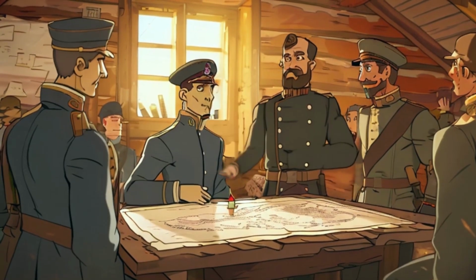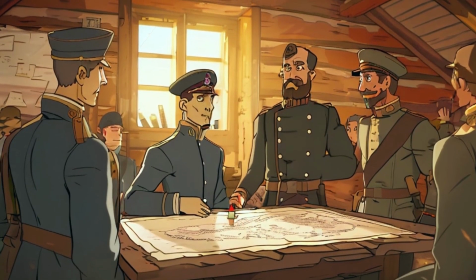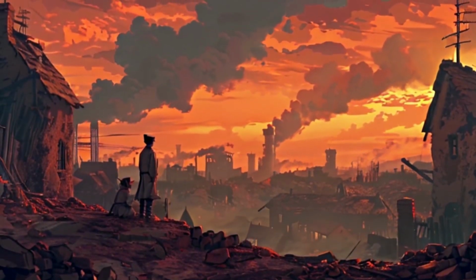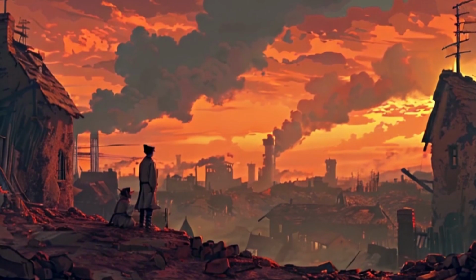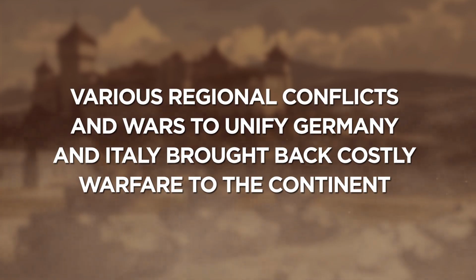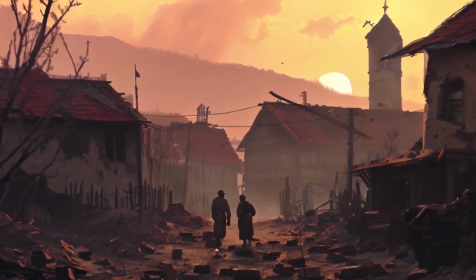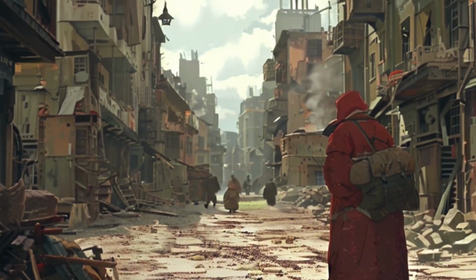And so, the era of European peace and prosperity didn't last forever. Many historians believe that by the mid-1800s, things started to unravel. Various regional conflicts and wars to unify Germany and Italy brought back costly warfare to the continent. Ultimately, Europe's century of stability came to a dramatic end with World War I.